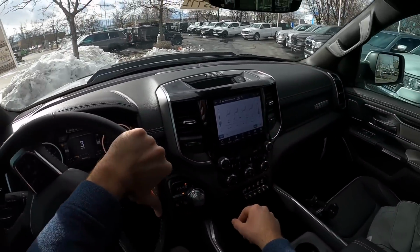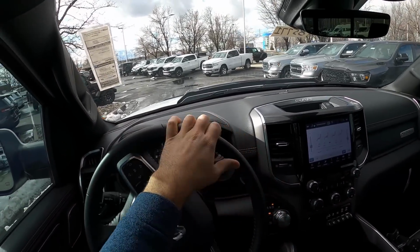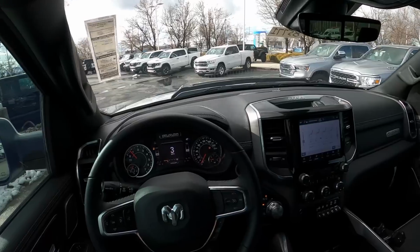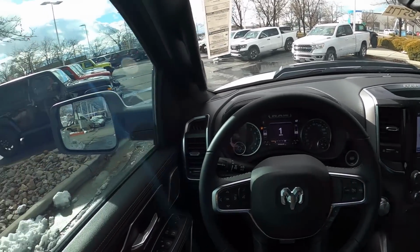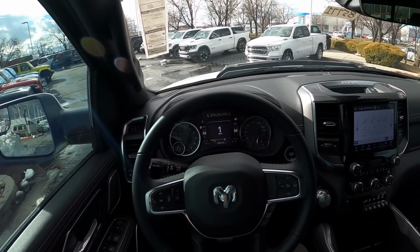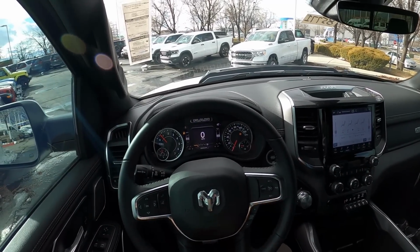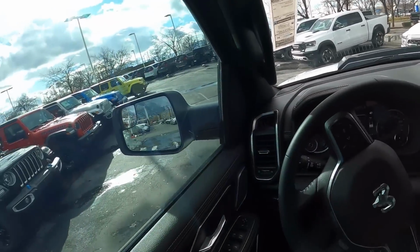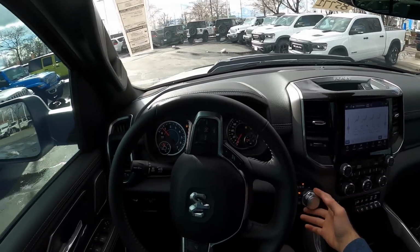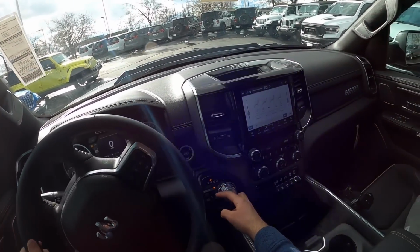But I understand that comes down to personal opinion, what you're looking to use the truck for and everything. But regardless, this truck, compared to the competition, still does very, very well. The only thing I have to say is I just wish that Ram would still offer the regular 5.7 Hemi. I understand that they're probably not bringing it back because of fuel economy and all that kind of stuff. And the digital gauge cluster in the Laramie should be standard.